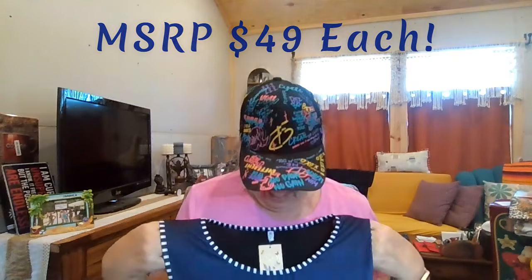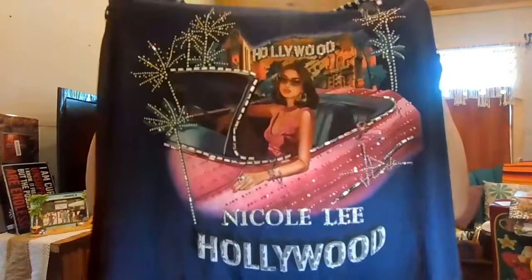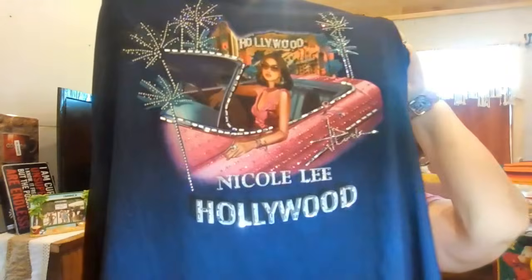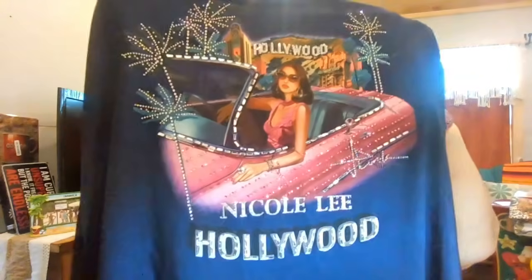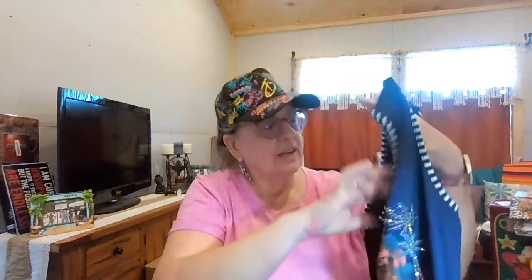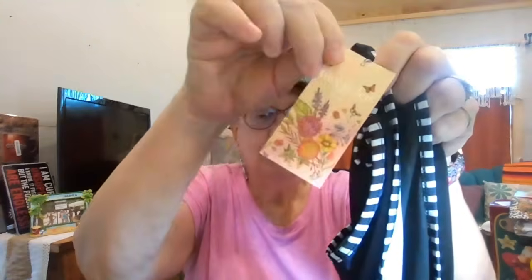Well, look at these tank tops. Glittery, glittery tank tops. Look at that. And these are long tunic tops. These are about 34 inches long. But look at the pattern on this particular one. Isn't that gorgeous? And this is new with tags. Where's your tag, girl? I just saw your tag flitting around someplace. There's the tag. New with tags, Nicole Lee.